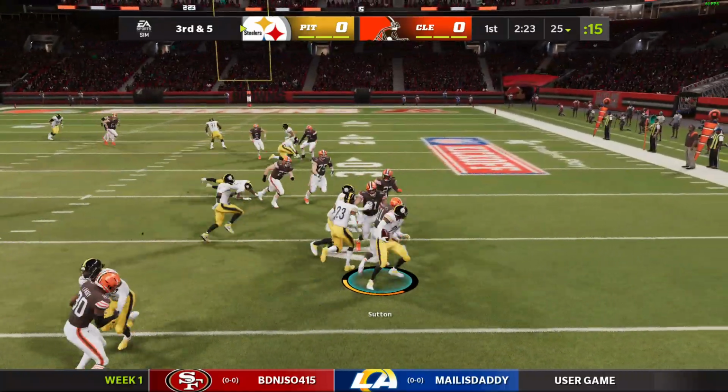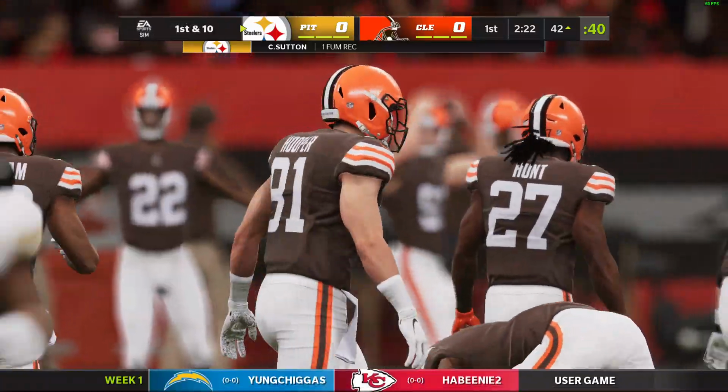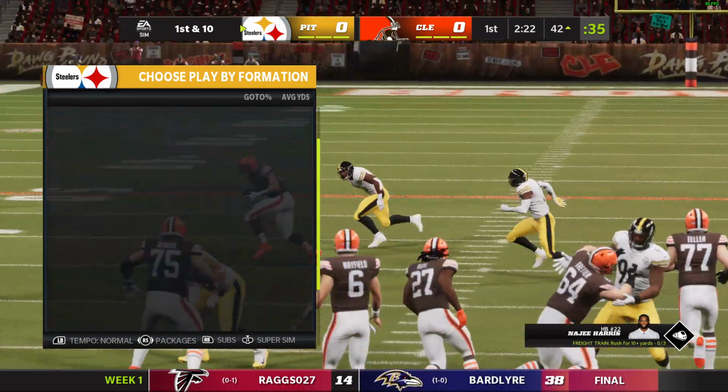And oh, he coughed it up. And it looks like Steeler football. Obviously, you got to hold on to the football, but I've got to give credit to the defense there. Good job of knocking it free.